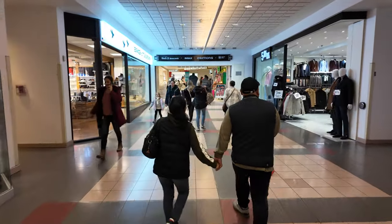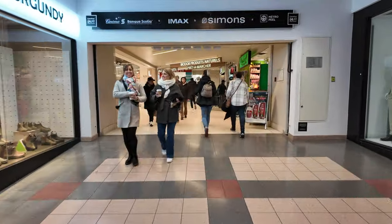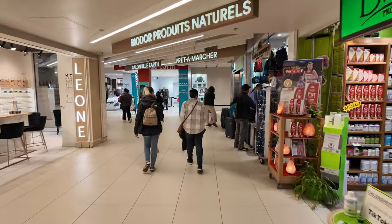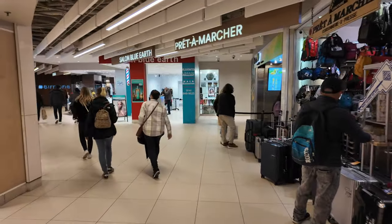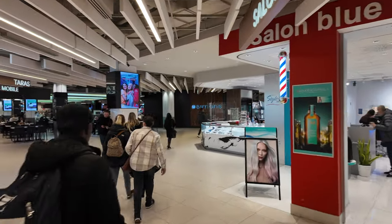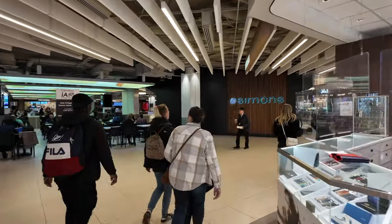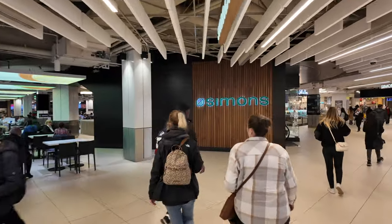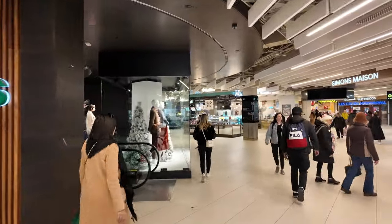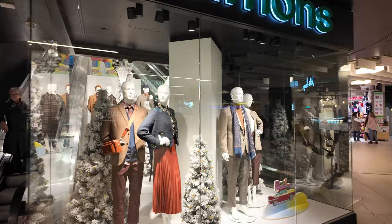This place keeps going and going and going. I'll probably end this in a few minutes just for the sake of time. Simon's. If anyone wants to go up these stairs, you can get a pretty cool view.